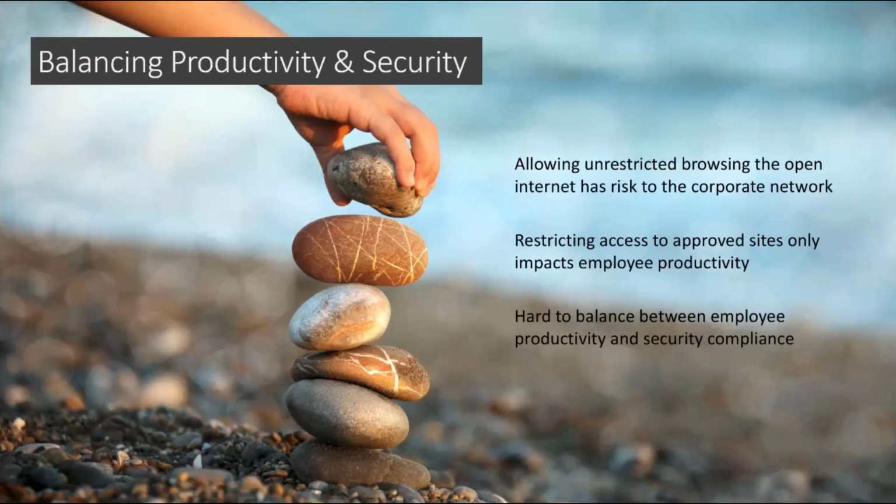So as I referenced earlier, balancing productivity and security. We want to allow unrestricted browsing, the open network, but that has risk to the corporate network. We have to always think about keeping corporate network and data secure. We've all seen those breaches that I alluded to earlier. We don't want to see your names in the papers the next day. Restricting access to approved sites only impacts employee productivity. I think we've all experienced that, and we sit at our desk grumbling, I'm just trying to do this one thing, but you can't because your security team has locked it down. And it's hard to balance between employee productivity and security compliance.